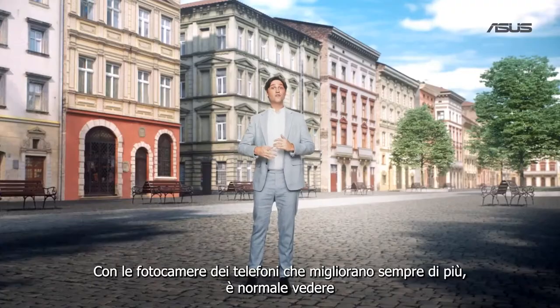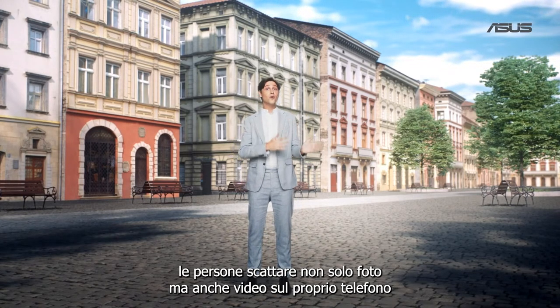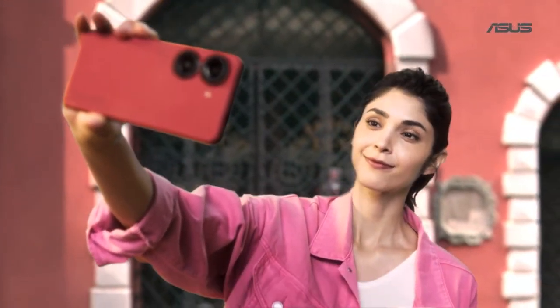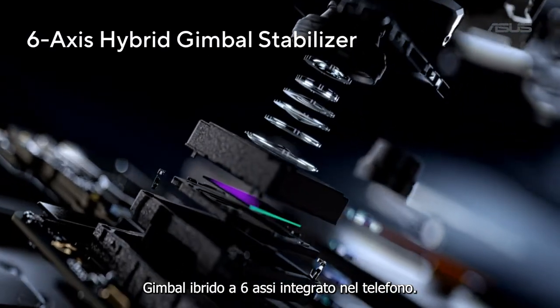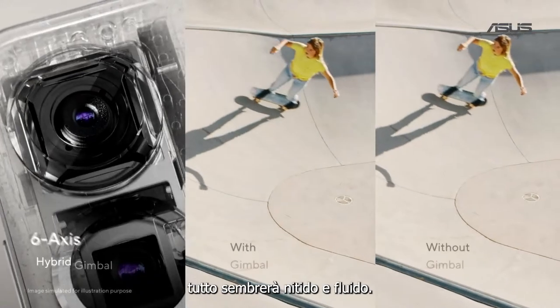But that's not all. With phone cameras getting better and better, it's common to see people shoot not just pictures, but also videos on their phone instead of a DSLR. I'm sure you've seen some impressive videos shot on phone gimbal systems. The Zenfone 9 comes with a 6-axis hybrid gimbal stabilizer system built into the phone. No matter if you are snapping a quick shot or recording a video, everything looks sharp and smooth.